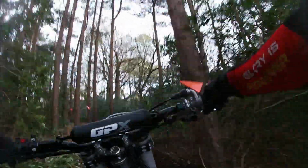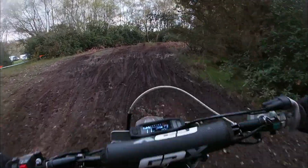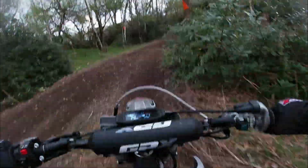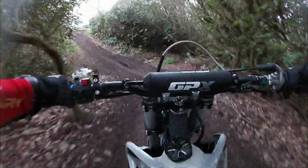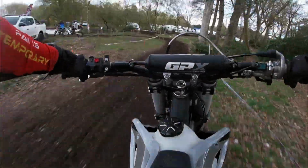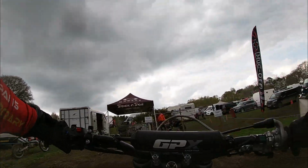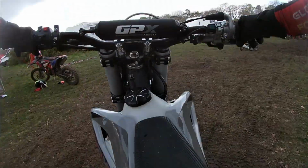Third gear. It chugs along beautifully. It's a great bike to ride. I can see why Gary in the States and all the guys out there in the States rave about these bikes. I really like that.